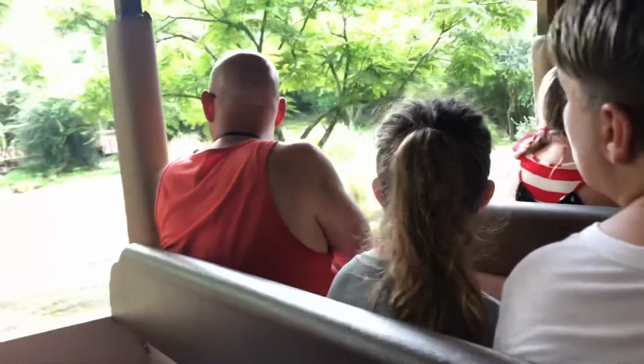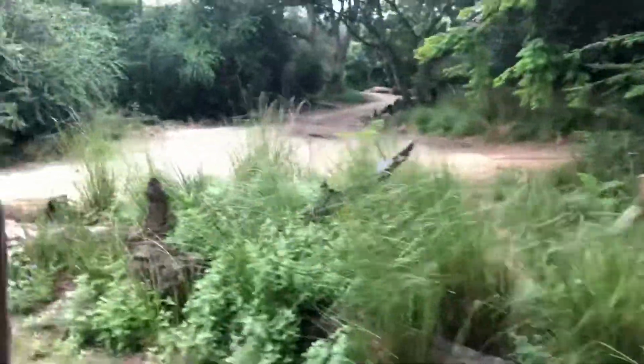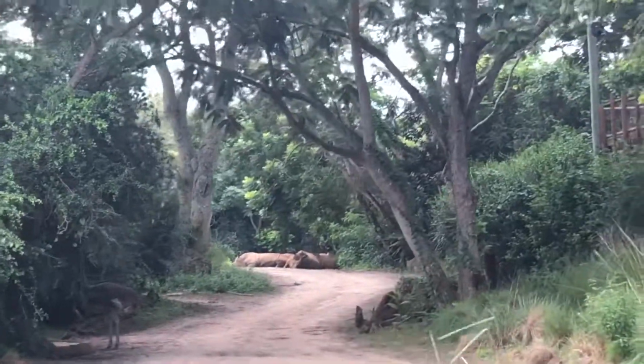In the center of this clearing, there is this large mud wallow, and mud wallows like these are used by animals like elephants or rhinos. They'll use them as a means to help cool off, and it also acts as a form of natural sun protection. Though they have very thick skin, about 3 inches thick, they can still get sunburned just like you or me. And there is a crash of white rhinos out here.